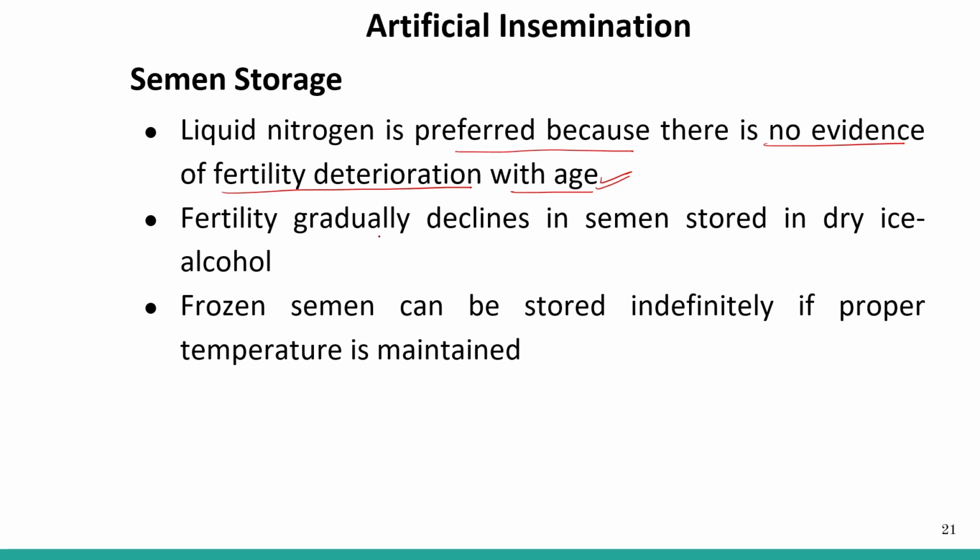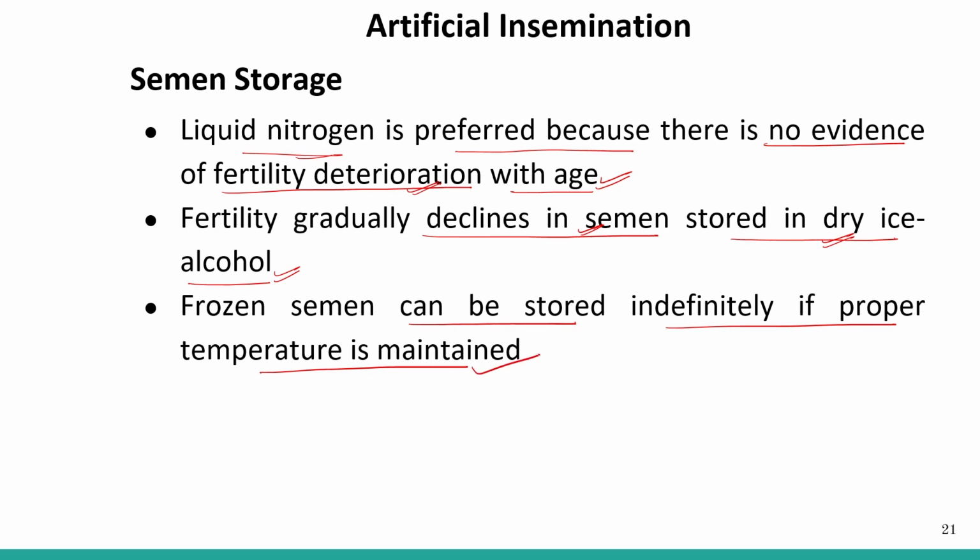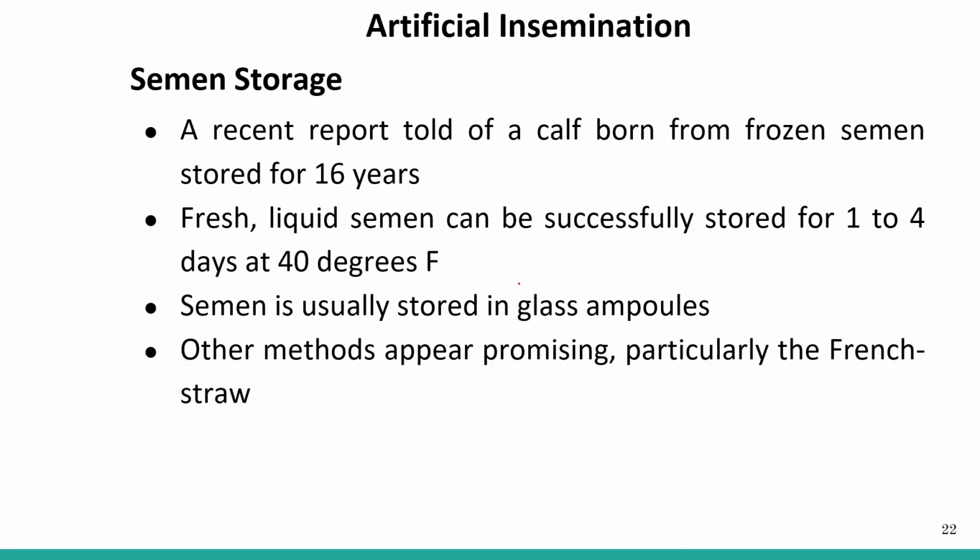Fertility gradually declines in semen stored in dry ice and alcohol. But if we keep it in liquid nitrogen, there is no evidence to date of a deterioration of fertility with age. Frozen semen can be stored indefinitely if the proper temperature is maintained. A recent report told of a calf born from frozen semen stored for 16 years.